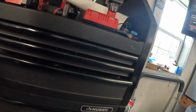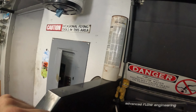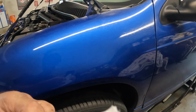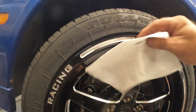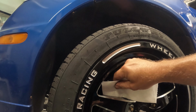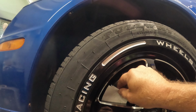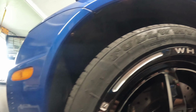See if I have something here we can use. Well, let's just use a paper towel. Let's see if we can fold this sucker in half. Alright, so we got our paper towel folded in half. Well, let's fold it again. That way we know we're gonna fit. So here we go. Plenty of clearance everywhere.